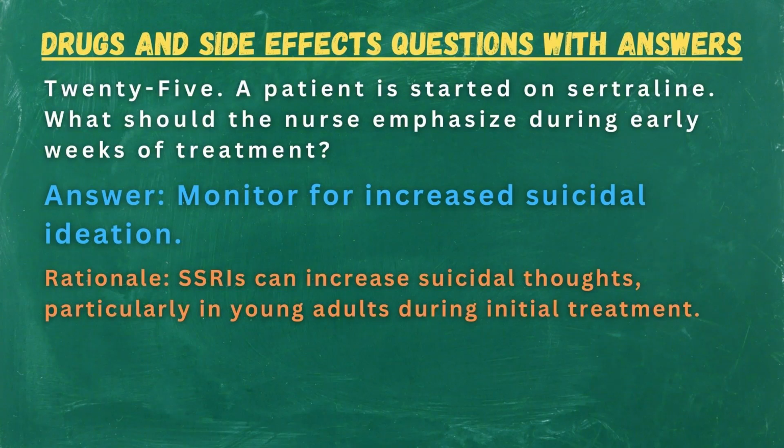25. A patient is started on sertraline. What should the nurse emphasize during early weeks of treatment? Answer: monitor for increased suicidal ideation. Rationale: SSRIs can increase suicidal thoughts, particularly in young adults during initial treatment.